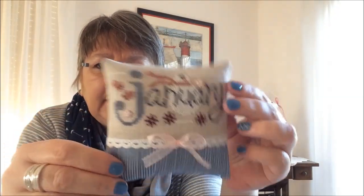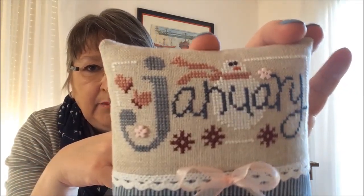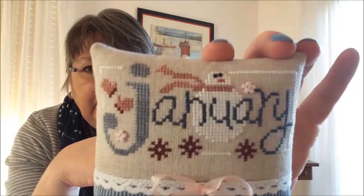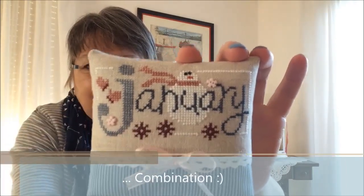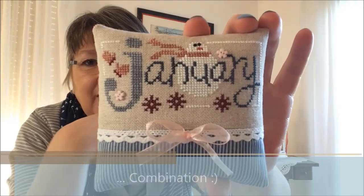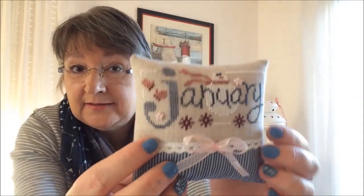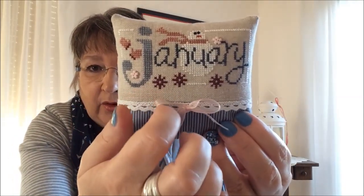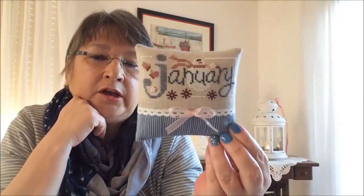And the Flip It Bits series always comes with little buttons, with tiny little buttons. But I didn't want to put on the little buttons, so I changed and put on some of the buttons I had in my button stash, because I kind of like the together-ish color. So I put on a little lace, and I sewed on the chiffon ribbon. Yeah, I think it looks good.